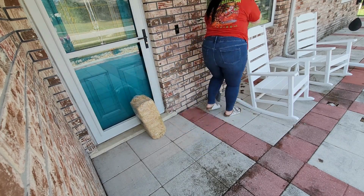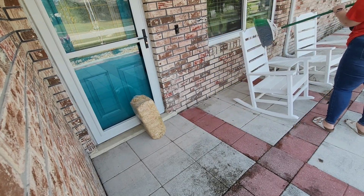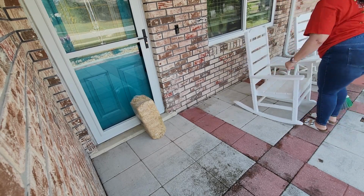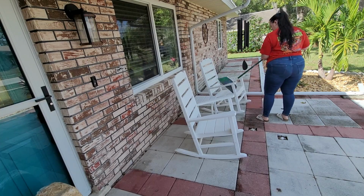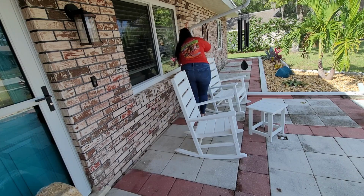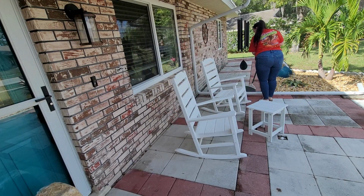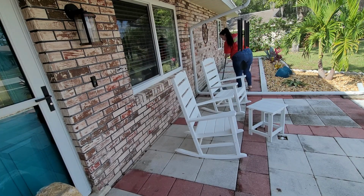So now it's time to move on to the front porch area, which I assume is what you all are here for. I am excited to decorate this area this year. I did not do it last year, so I'm super excited. We just purchased these rockers this summer. I don't know if you guys have seen that video, but I absolutely love them. They are specified for outdoor use, which is perfect for down here in Florida.